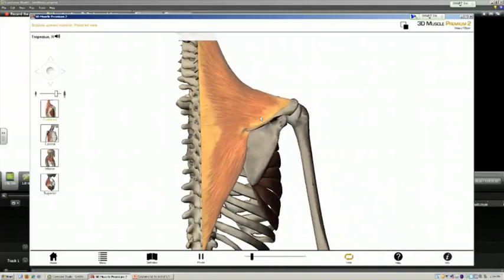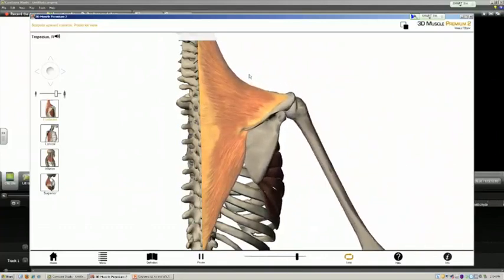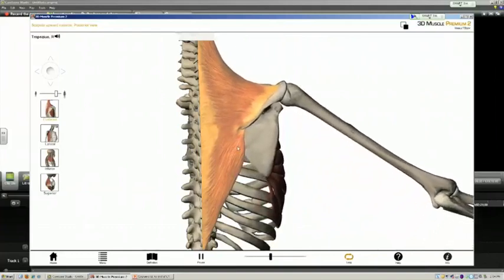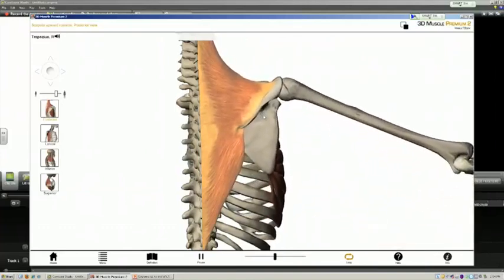So now, using our digital atlas, we can see in this particular view again the role played by the inferior and the superior fibers of the trapezius. Both of them are participating in the upward rotation of the scapula. The superior fibers by pulling up on the acromion and the lateral aspect of the scapular spine. The inferior fibers by pulling down on the scapular spine, but the net effect is the same.